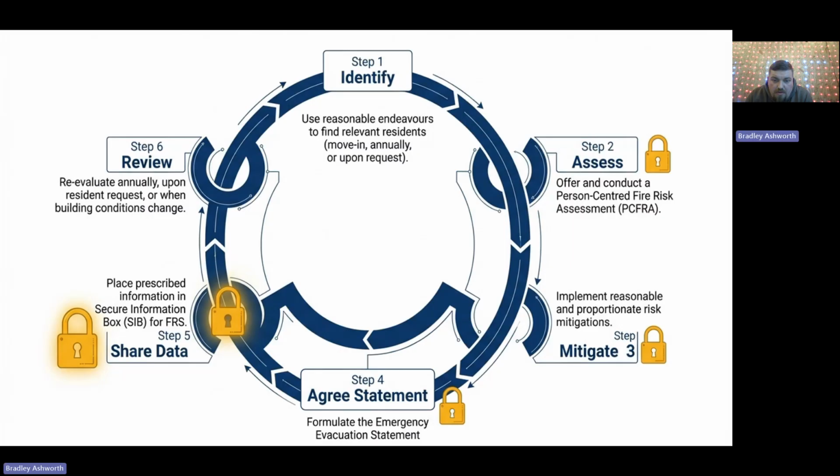Now, where the resident agrees, so this is step 5, key information should be shared with the fire and rescue service. This ensures they have full information to support in the event of an emergency. And then step 6, the whole process should be kept under review. This should happen regularly and whenever circumstances change. So it's 12 months as a minimum. And ultimately, if something changes or if a resident comes forward, then that needs to be reviewed. And that's the entire process. So we'll go into a bit more detail on these points.